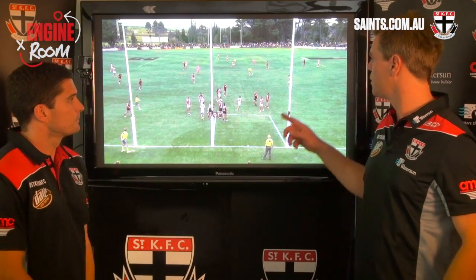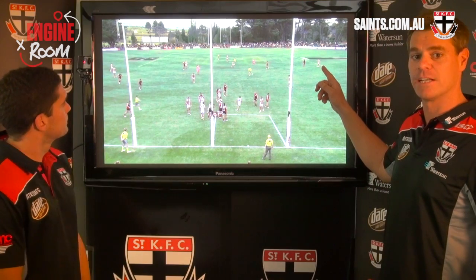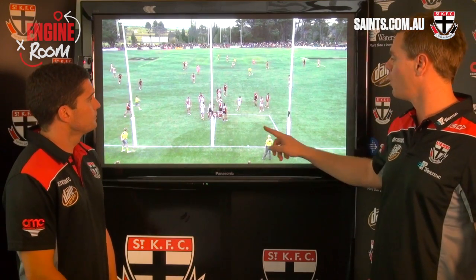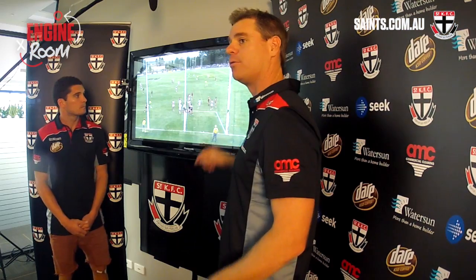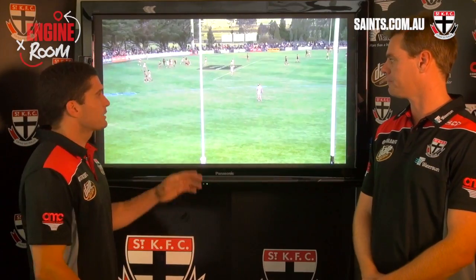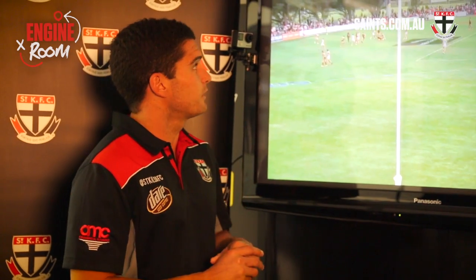The other thing you see there, Joe, and we saw it with the previous clip with Hugh Goddard, it's really important for our defenders to get outside their opponent. If Essendon win the ball here, it's most likely going to here. So you can see that the St Kilda halfback has adopted a really good defensive position to take the dangerous space away from his Essendon opponent. The next clip is a terrific clip.